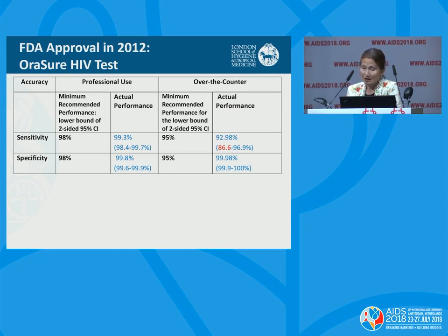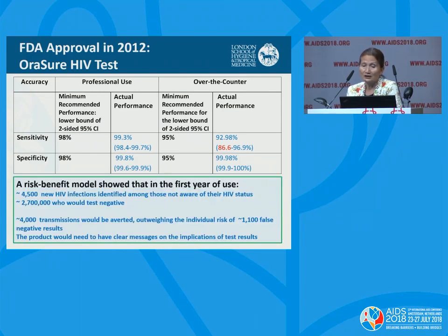And it took them a lot of time and also effort with the modeling study to show that if a new HIV oral test is approved, then more than 2.7 million more people in the U.S. would screen for themselves for HIV, out of which we could probably avert 4,500 infections, and that is a public health benefit that outweighs the individual risk of maybe 1,100 false negatives. But I think that we continue to have a very slow regulatory approval process, which we're trying to work on now to try and get new tests approved more quickly.